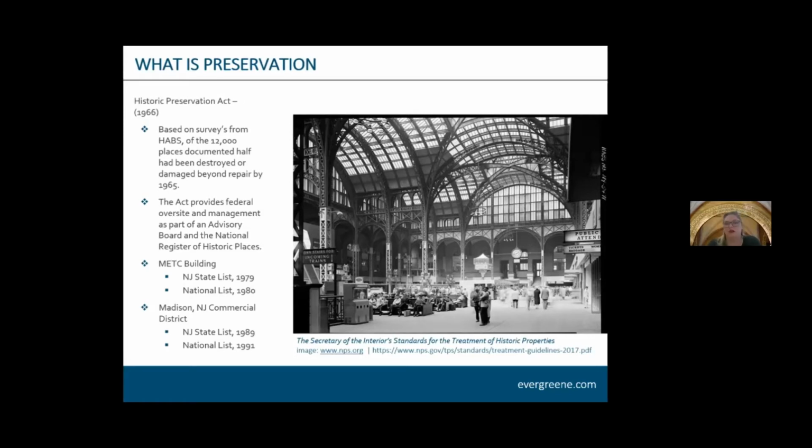With that, as well as through other federal organizations such as the Historic American Buildings Survey, or notably HABS, who had been documenting numerous historic structures throughout the country, it was realized by 1965 that of the 12,000 places that had been documented, at least half had been destroyed or damaged beyond repair. Because of things like that and the uproar that happened with Penn Station, the Historic Preservation Act was created.